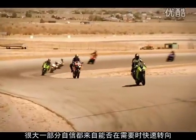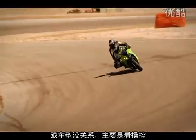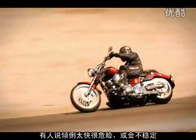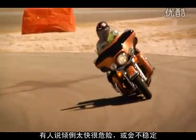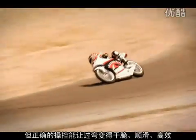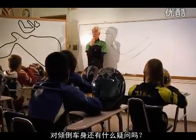A huge part of rider confidence is knowing you can quickly turn when you want to or need to. It's not about the kind of bike you ride, it's all about control. Some say flicking the bike too quickly is dangerous or makes the bike unstable, but done correctly, it is clean, smooth and efficient. Any questions about flicking your bike?